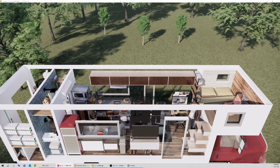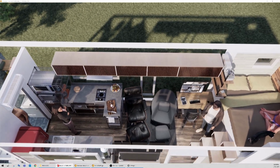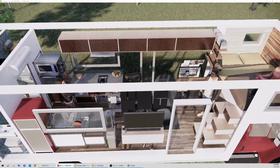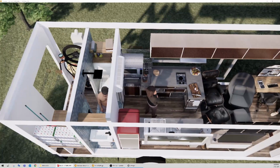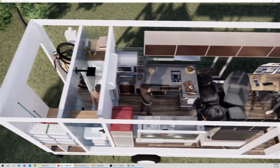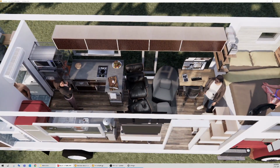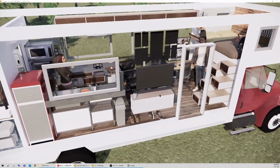I'm trying to keep the upper cabinets as limited as possible, because I like to keep it as open as possible, so you're not feeling so constrained. So it's basically a very open concept design with just the bathroom and the garage walled off. So there's minimal walls in here to obstruct your line of sight.